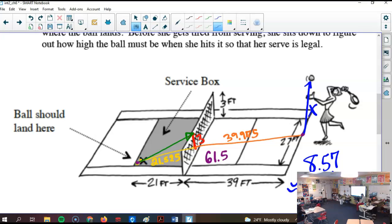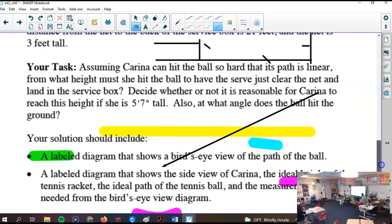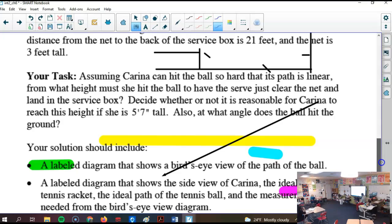Karina, how tall are you? Just straight up, how tall are you? 5'9". You might be taller than 6 feet, I'm sure. No, I'm 4 foot. Yeah. So, if Karina is 5'7".